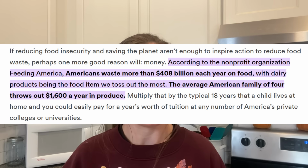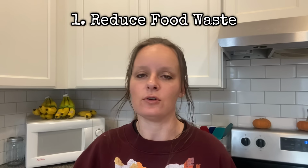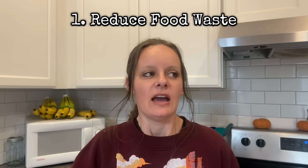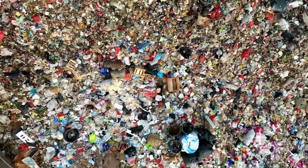Every year in America, $408 billion worth of food is thrown away. The typical family of 4 throws away about $1,600 worth of food every year. So my first bit of advice is to reduce the amount of food that you are wasting and stop throwing away food. Every time you throw away food, you are literally throwing money away. That is money that you have spent on those products, and the time that you have spent working for that money is just going to the landfill.